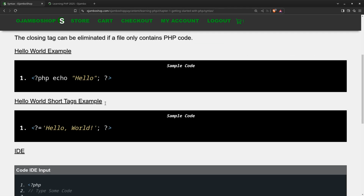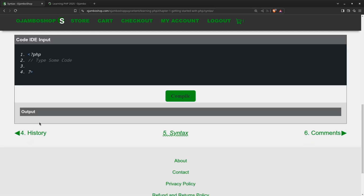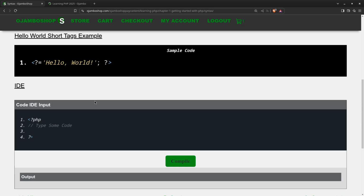So as I promised, as you see, this is the IDE. You just type in your code here in a web browser, and then you click compile to output here. So this is why I was saying you don't need to install PHP locally or have your own text editor. All you need is a web browser.